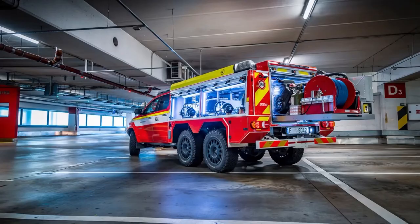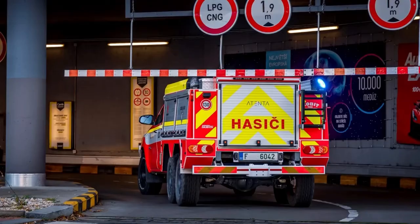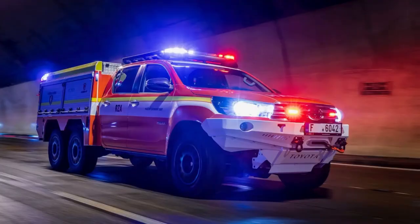The Hilux 6x6 can also be fitted with a Cold Cut Cobra system, which uses an abrasive suspended in water to pierce through a car's floor at 300 bar and get right at an EV's battery. This way it can quell a fire in under 10 minutes using less than a bathtub's worth of water.